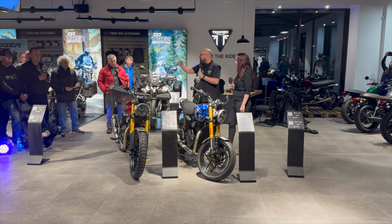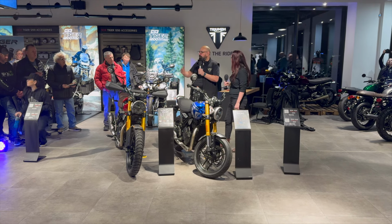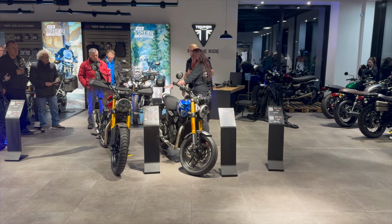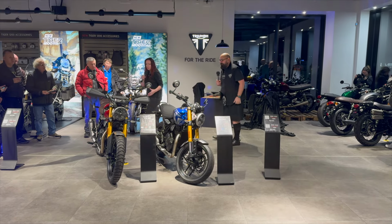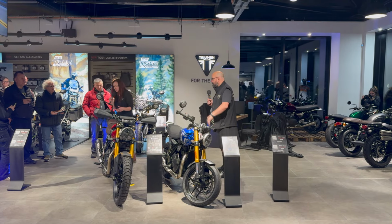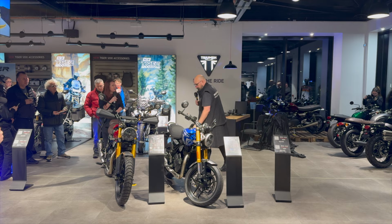We've got a couple of different colours we'll bring through later on, once we let you guys have a mingle. I'm actually really excited for the Scrambler. If you guys follow us on Facebook, you know I'm all about the style, I love the way things look. And I love the way that this is such a great package.